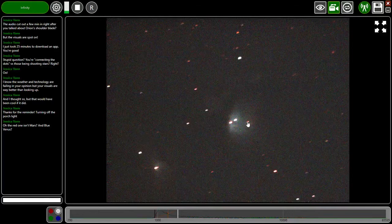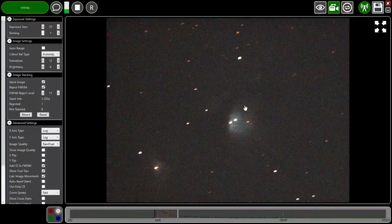So you can see here a little bit better. Obviously, as it stacks, it's giving us a better image. So things have gotten a little bit better. But the reason these stars look so bloated is because it's smearing them, because they're drifting as it's taking that image.